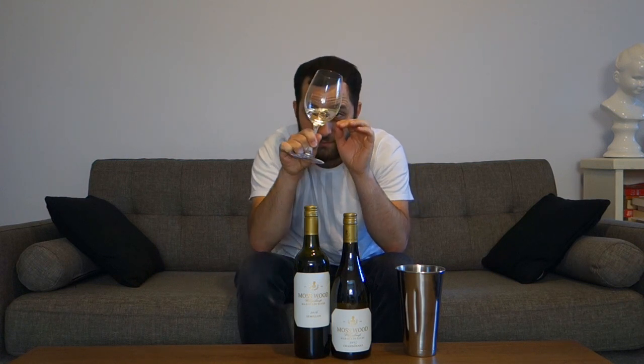Very pale colour, pale straw, not even a hint of green, quite pale yellow. Reasonably aromatic, lovely white and yellow fruits, quite floral. Just a little bit of herb, sort of spice character, but we're very much talking in that kind of stone fruit realm. Even a hint of some orchard fruits like pear. Let's taste.